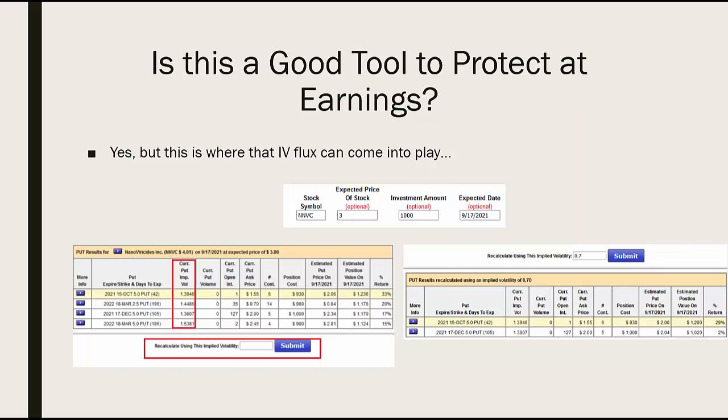So on the right, if I expected the implied volatility of these options to be cut in half after the earnings event coming up soon, and we put in to recalculate using an implied volatility of 0.7, we see the returns are reduced. The 15th of October 5-strike put still is a good 29% return. It's not a strong return because of the implied volatility. And again, those December options wouldn't give us much of a return at all, only 2% due to the implied volatility flux. So if you want to try to use this tool to buy puts on stock around an earnings event, thinking that it might go down and earnings might disappoint, remember, change the implied volatility based on what you feel is going to be shifted after that event, so you have a better gauge of what these options would theoretically be worth in those scenarios.